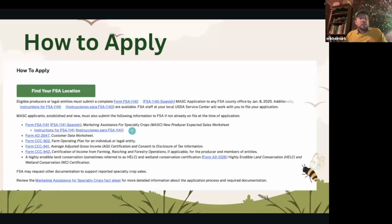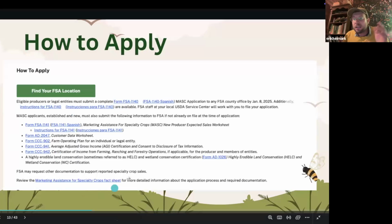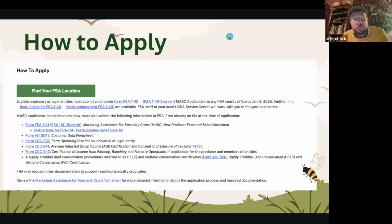All right, so let's jump into how to apply. On the FSA website, there is a nice little list that you can see of all the different forms that you'd need to apply for. The form for the MASC program itself is Form FSA 1140. So that's the big one. We're going to talk about each one of these because, again, I'm encouraging everyone to just do all the forms. Most of them are just contact information, check boxes, signatures, and you're done. So if you need a list to see what you need to do, I would reference this on their website. But let's go ahead and jump into some of the forms.